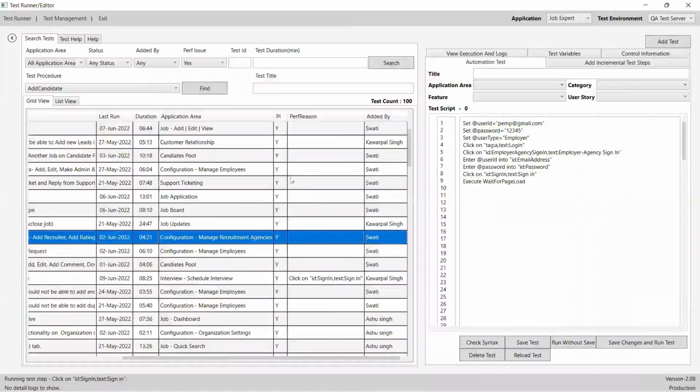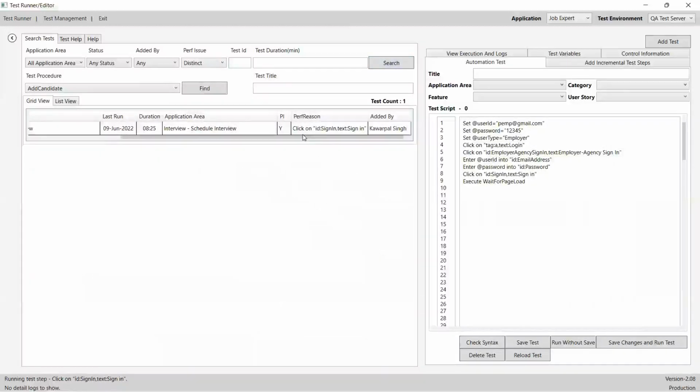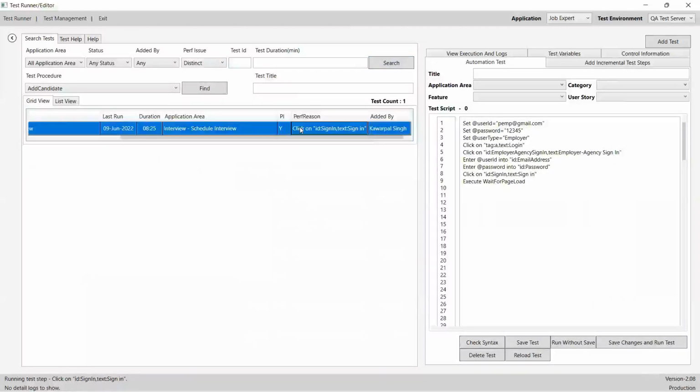Sometimes multiple tests face the same performance issues, which get recorded and reported many times. Investigating all these tests that report the same performance issue is just a waste of time. Testninja can help us to filter such duplicate issues by just searching for distinct issues in the Performance Issue filter. After filtering, we found that currently there is only one performance issue, which is on loading the dashboard after successful user sign-in. So let's create a single ticket for the developer to fix it.